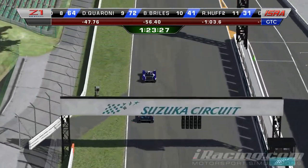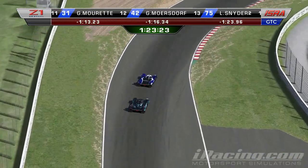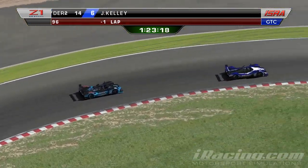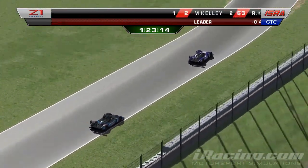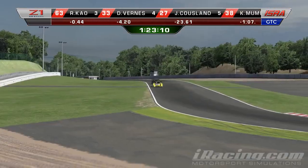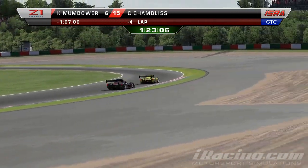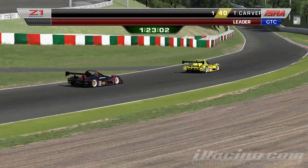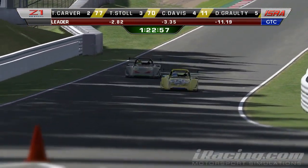Now this is a good example to see how the draft doesn't really affect these cars. Like Brian said earlier, Troy Harder makes a bit of a mistake, but Jeremy Burris can't really capitalize on that. Looked like he might have been able to stick his nose up there, but didn't want to push the issue, and he'll have to stay behind Troy Harder for a little bit longer yet as we go back to the Radical battle for 1st place. Russell Cow still trying to chase down the number 2 car of Mike Kelly.